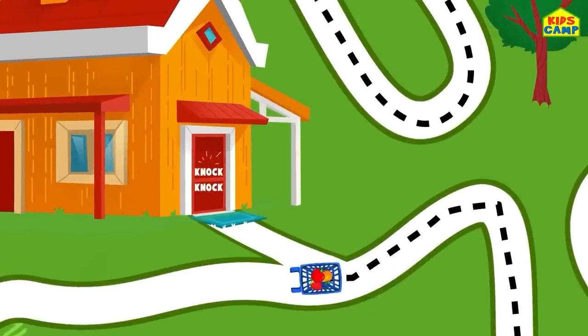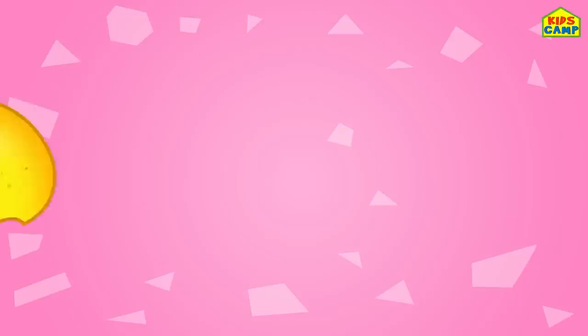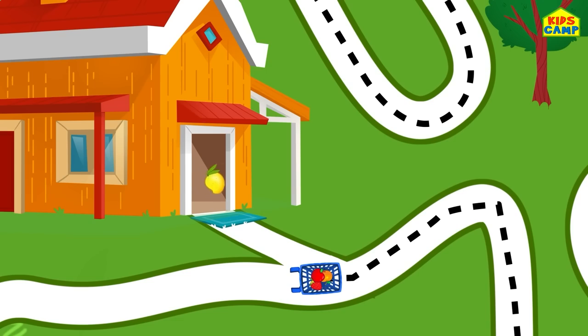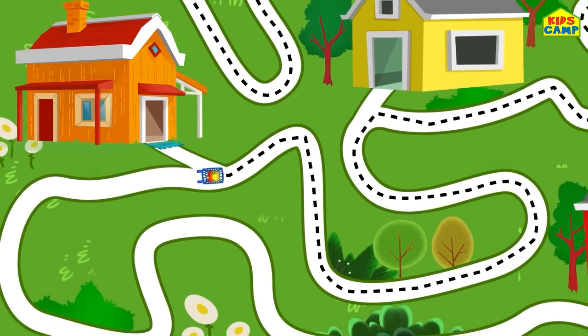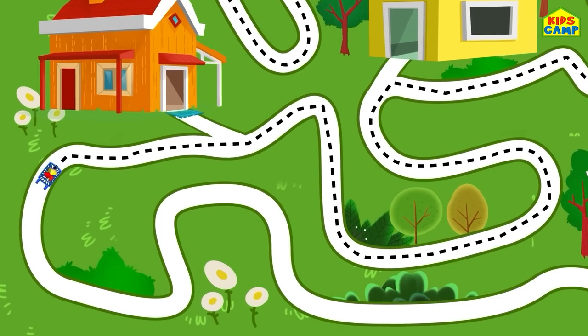Knock, knock! Do you have some fruit? Ooh, a mango! Into the cart! Let's get some more! Keep going!